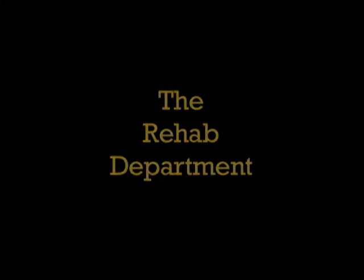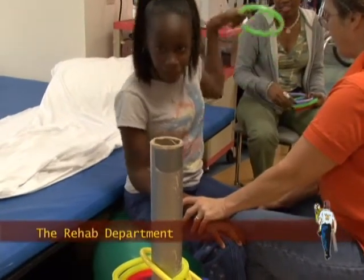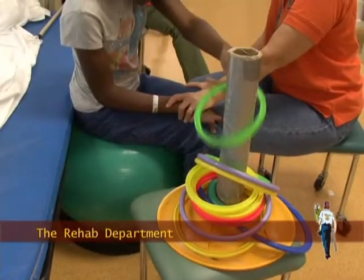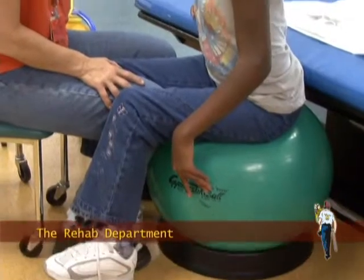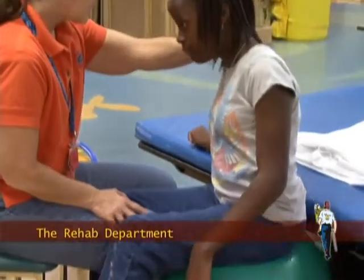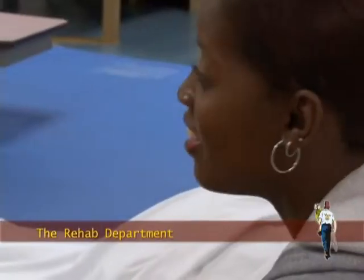Welcome to the Rehab department. The challenge for the therapist is to get the work done, but make it lots of fun. Here a child is working on developing the core or trunk strength. This will help the child be able to walk better, dress, do a variety of self-care skills.